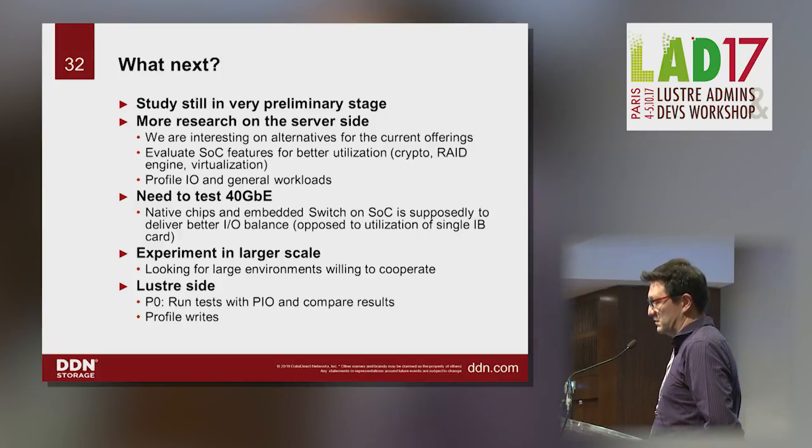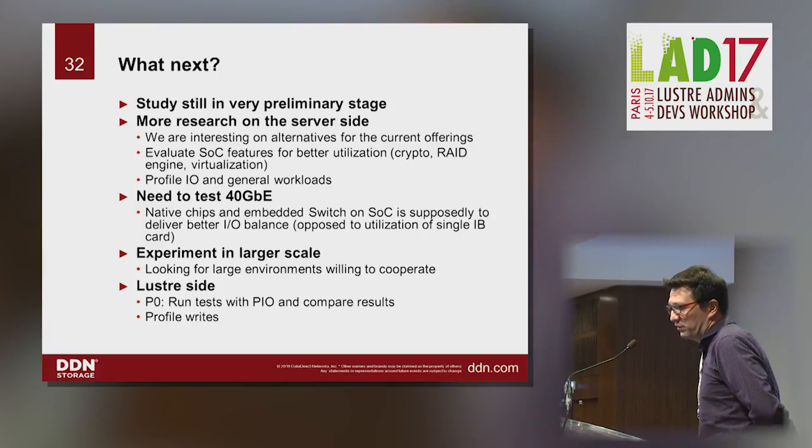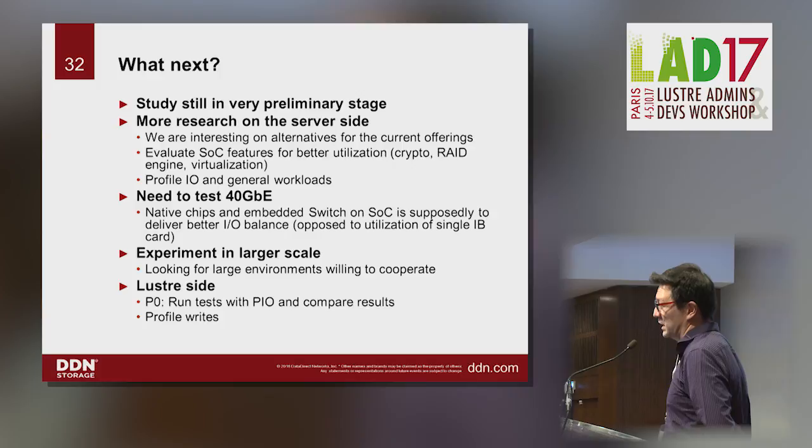So the Lustre code doesn't even know that exists, like crypto acceleration on the chip, or some sort of a RAID engine. It's not our case, but if you do software RAID and things like that, we may have some advantage, but we don't know exactly what the effort is to get those features done. So we also need to experiment with this on a larger scale. Hopefully, if we get more ARM servers, we can do much better experimentation.